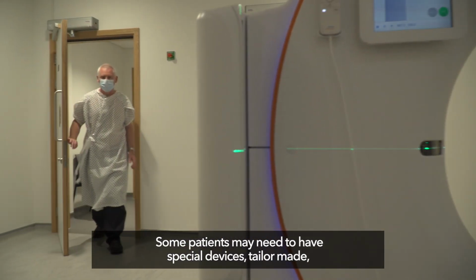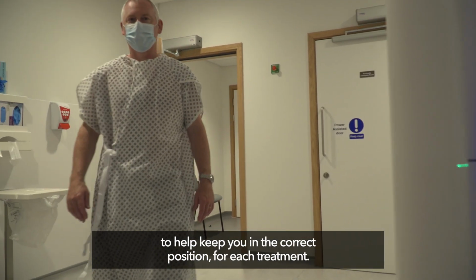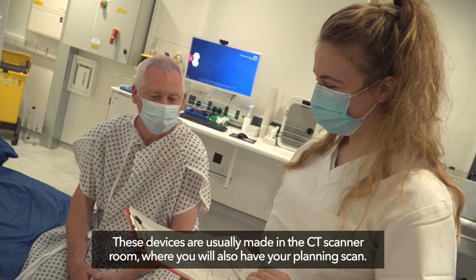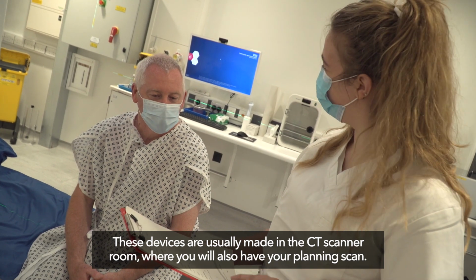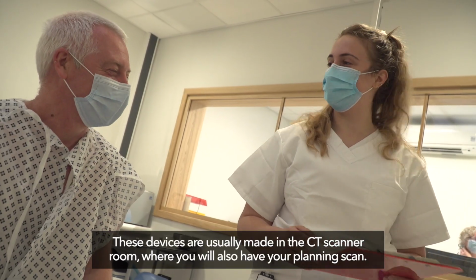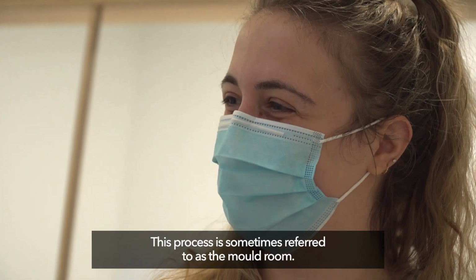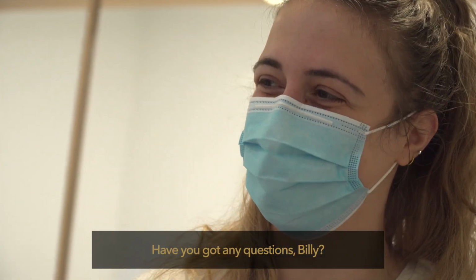Some patients may need to have special devices tailor-made to help keep you in the correct position for each treatment. These devices are usually made in the CT scanner room, where you will also have your planning scan. This process is sometimes referred to as the mould room. Have you got any questions, Billy? No. Lovely.